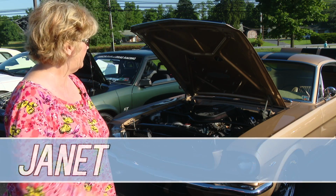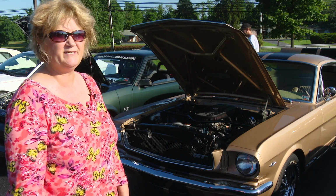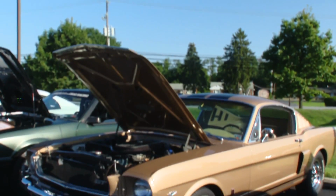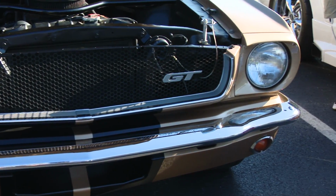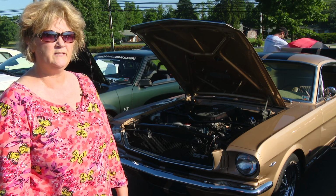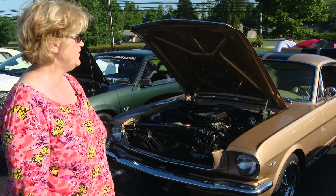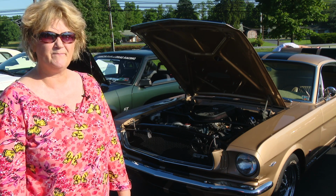Well, this is originally a 1965 Mustang GT Fastback. I've had it for almost 30 years. I bought it in 1987 when I lived out in Southern California, so it is a California car. And of course, when I came to the East Coast, it had to come back with me.